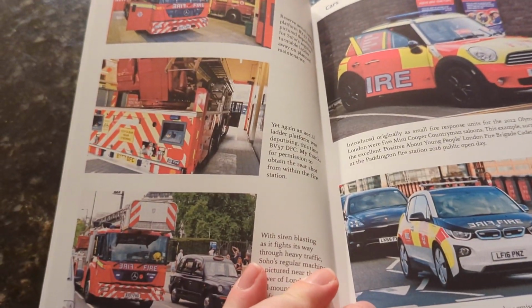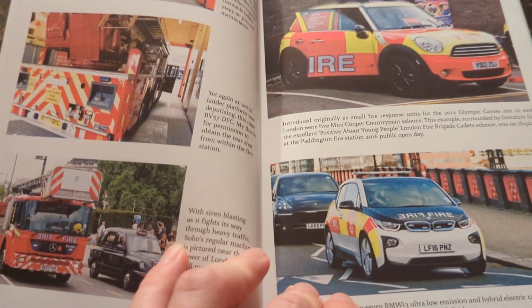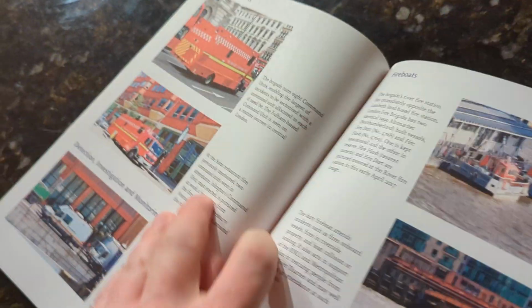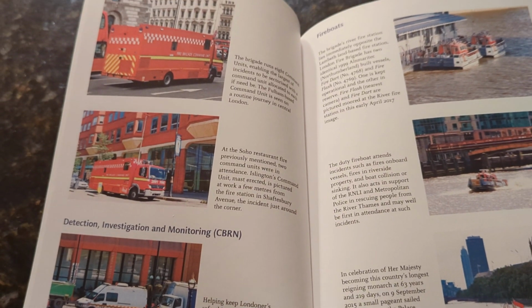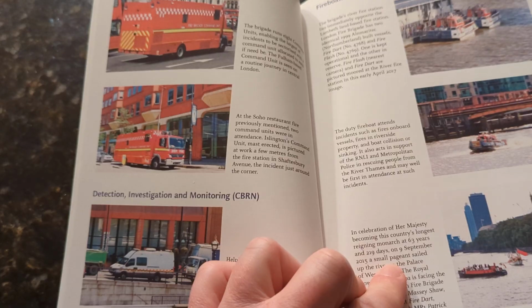This isn't one of those books that you can easily take in or out. So this is pretty cool. I like these pictures and all the detailing. It is pretty nice to see this. It is really cool. I'm sorry, I'm struggling. The detection, investigation, and monitoring. So these are pretty cool.